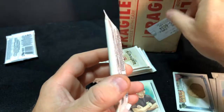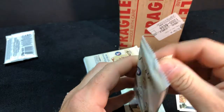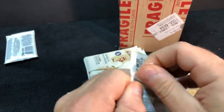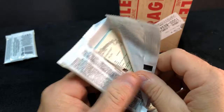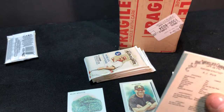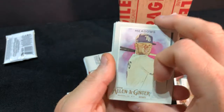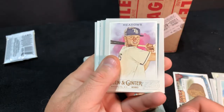I'll be getting to that PSA submission quickly. We'll see what grades I got. And like I said, I'm going to try to put a mass submission in for my people that bought cards from me on my pack rips. We'll meet up somewhere. I'll pick a spot. You can stop in and enter your cards in and we'll send them out. I've got to figure out a way to do it.